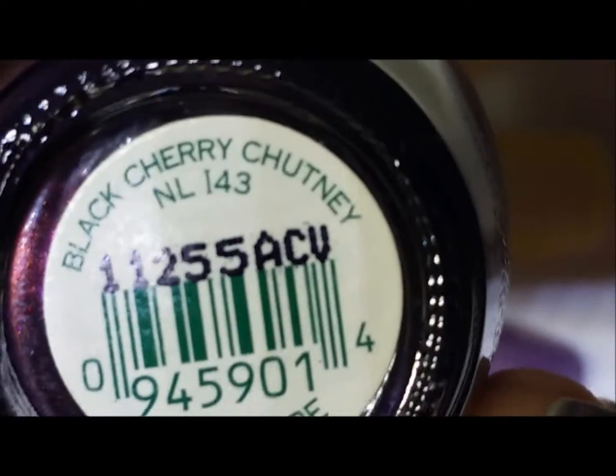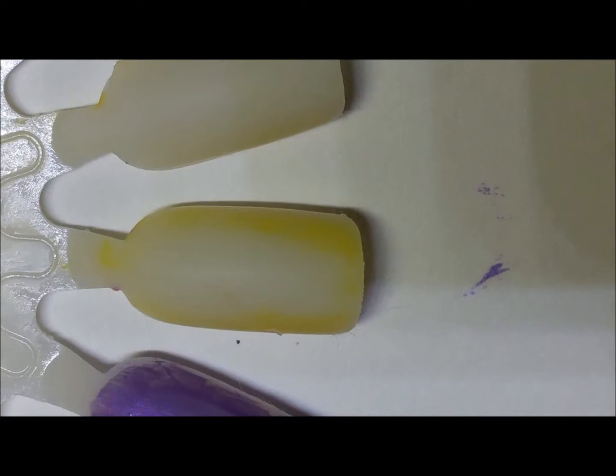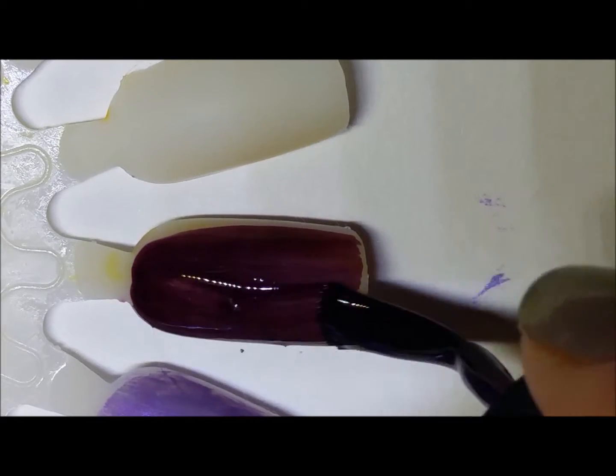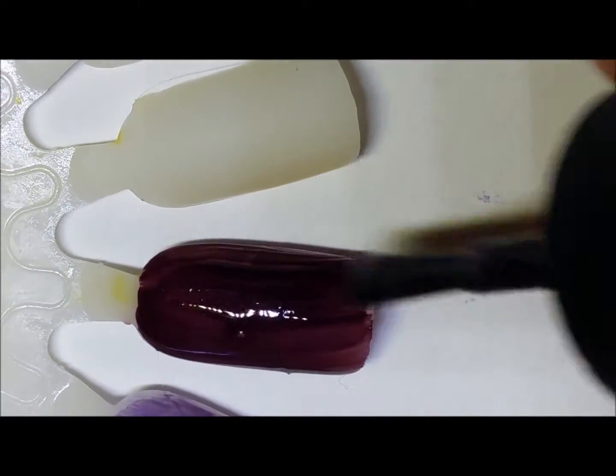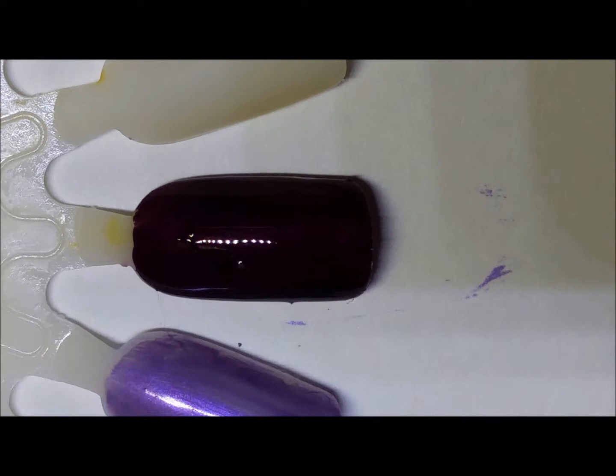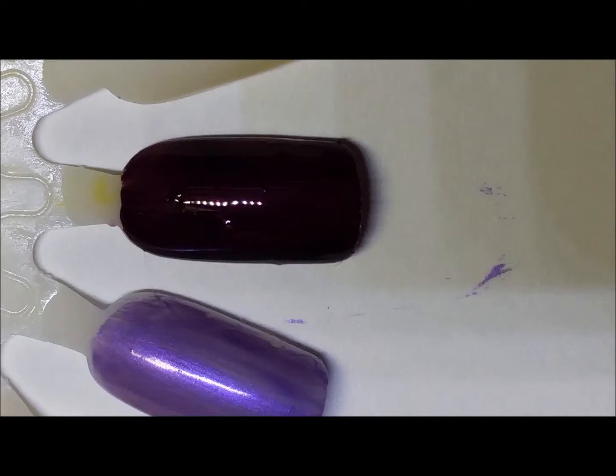Okay, next up we have Black Cherry Chutney. Just this real dark, deep, vampy color. And my yellowing swatch wheel. Okay, so there is coat number 1 of Black Cherry Chutney. Covers very nice. It's obviously going to need a second coat, but it does cover nicely.